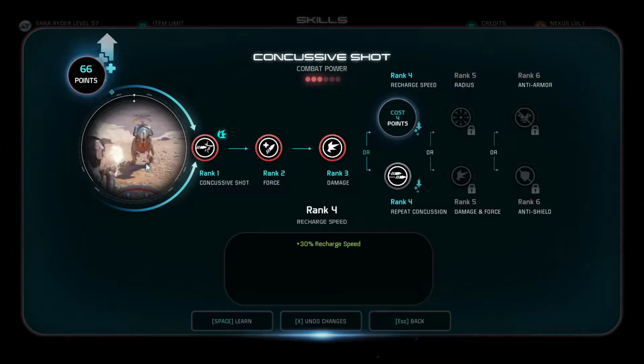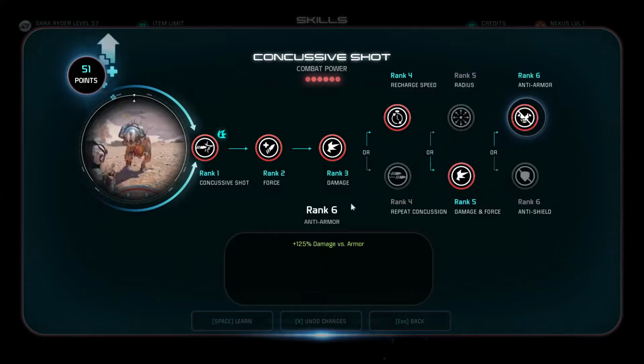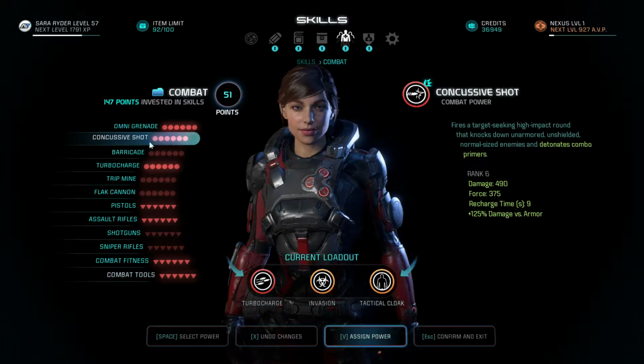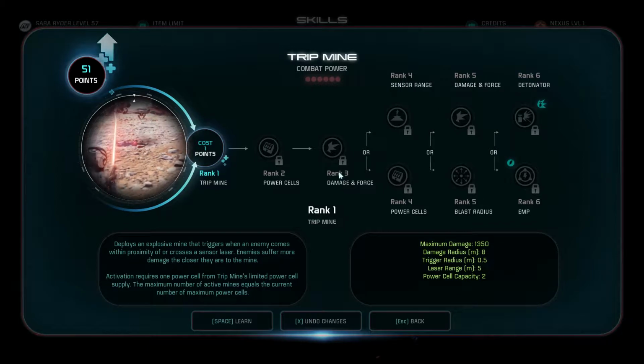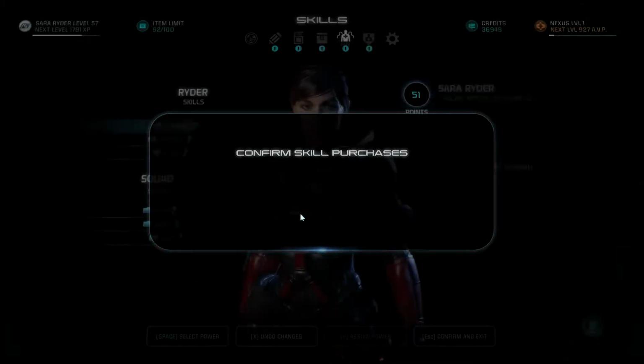Some used it at Habitat 7. It's a pretty good ability. Recharge speed is always nice. Damage enforcing, let's make it anti-armor. Honestly, the rest of that stuff is pretty useless. I'm pretty sure the Trip Mine is sick, but I never actually bothered to use it. So I'm not going to.